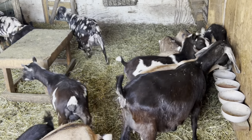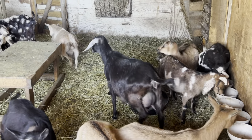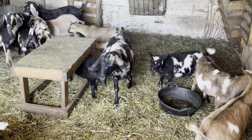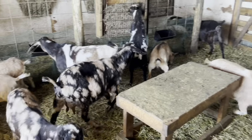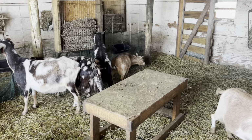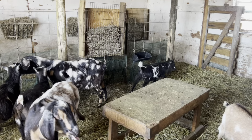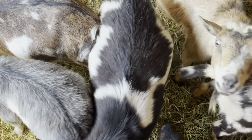We're about 2 weeks out from kidding season, so now's a good time to check on udders and all the baby bumps. And we can kind of try to guess how many they're gonna have. The girls are kind of going all over the place right now because they just got breakfast put out. They did get switched over to grass hay because that's all we could find. And they're not too happy about it. They want alfalfa instead, don't you?